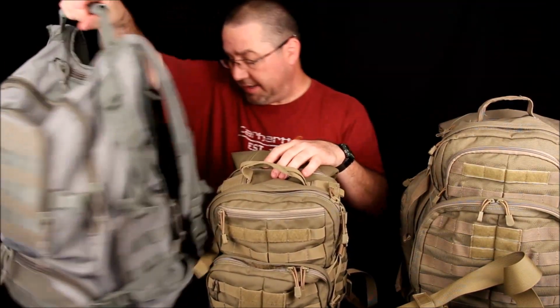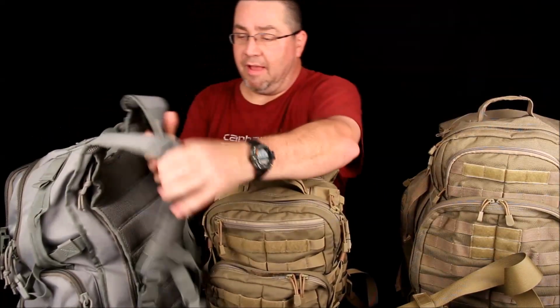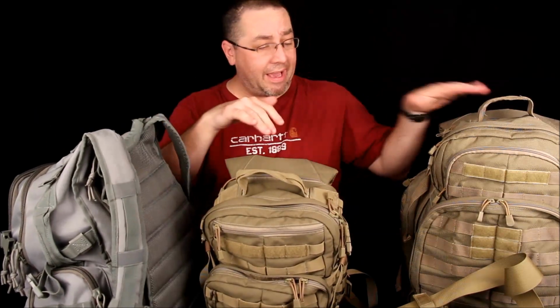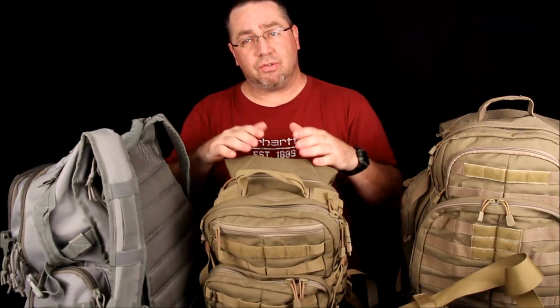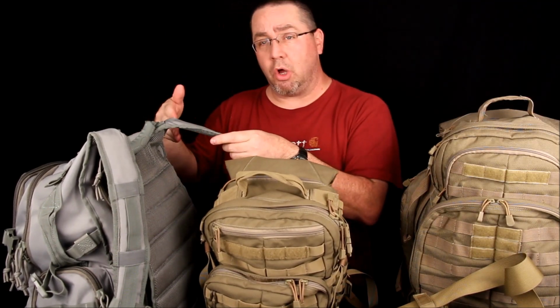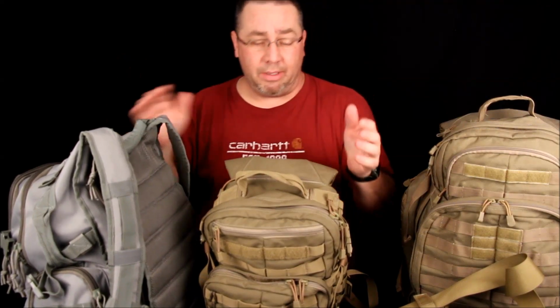The operator pack from flashpacks.com, very comfortable. Shoulder straps sewn into the bag. I like that. I like my shoulder straps to be actually a part of the bag itself and not just sewn on there, because that creates a weak point.